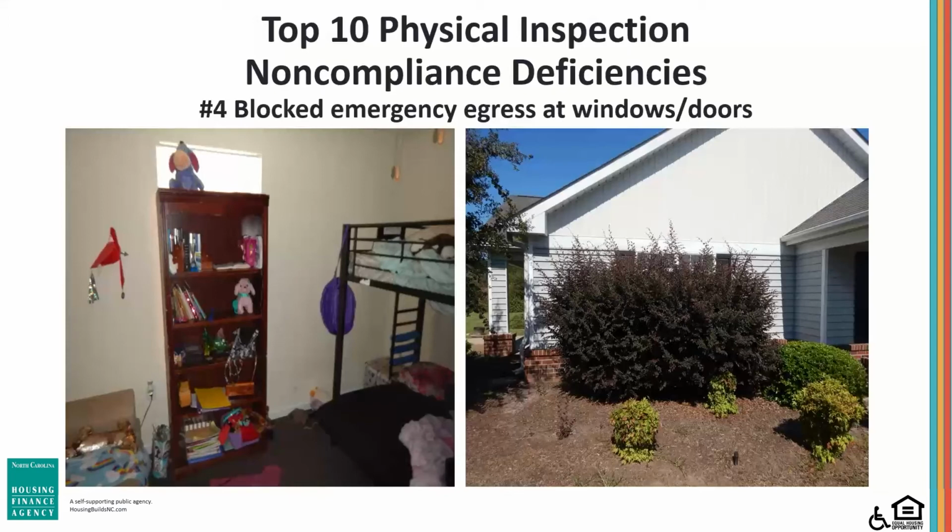You have to have in each bedroom at least one window that is unblocked and can be used as emergency egress. So if you have two windows in a room, one can be blocked, one cannot be blocked. Three, the same thing. Two can be blocked, one cannot be. Just make sure that we have at least one window that you can get out of. And we have to make sure that the door leading into the unit can be opened fully and is not hindered because there's furniture behind it or anything like that.